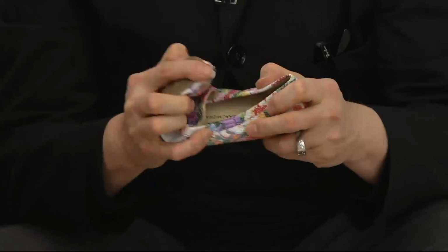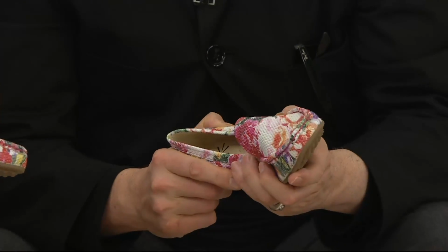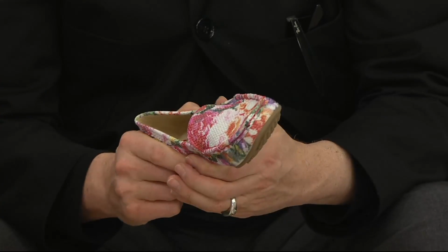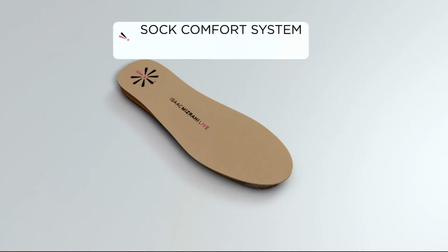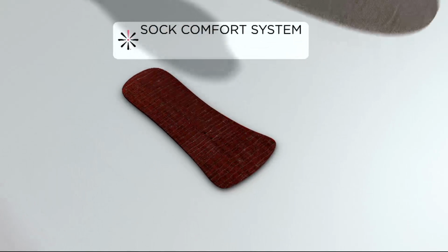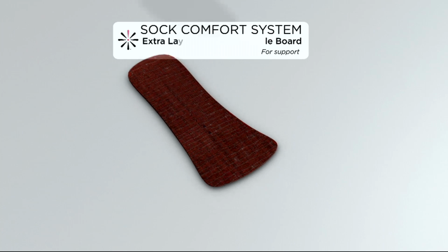And then you're talking about the easiest possible shoe that we make with 7 layers of comfort. And I wish we had the animation. Oh, we've got it. Should we show it? Okay, let's show it. The whole thing starts off with, you see, this is our animation. It starts off with the fiber insole board. That's what gives the shoe its structure.